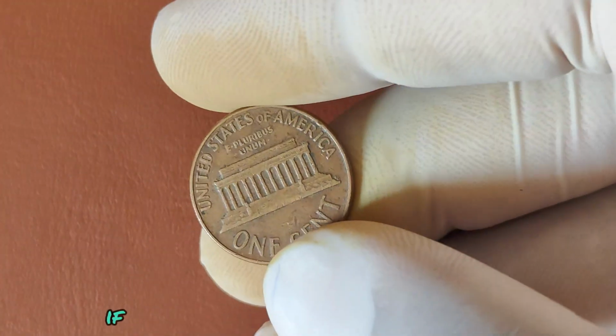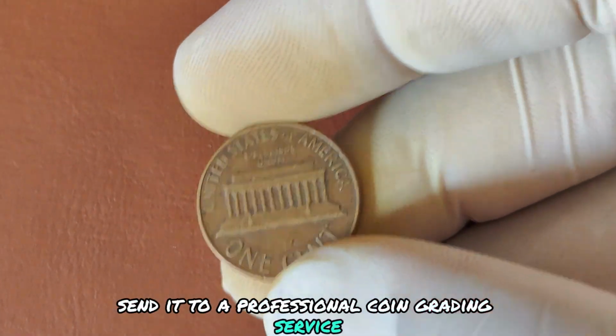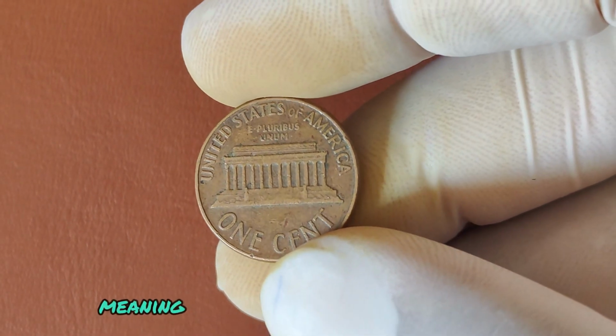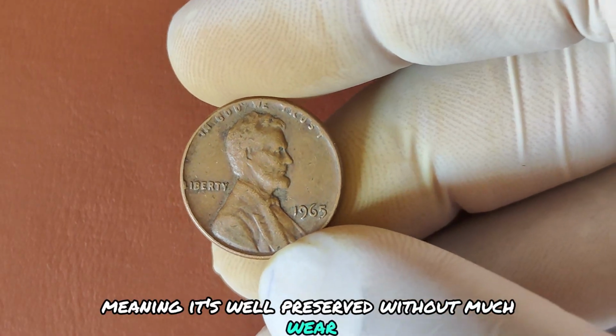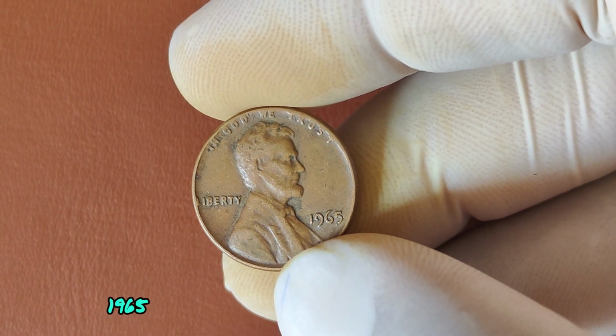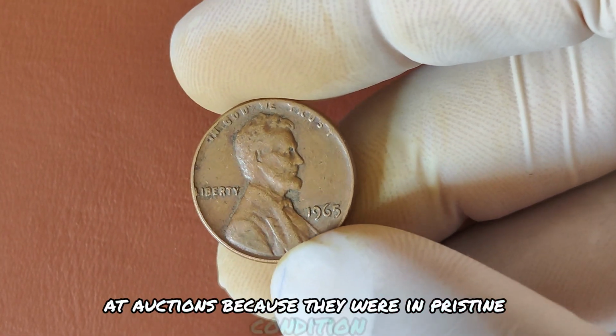3. If you think you've got something special, send it to a professional coin grading service like PCGS or NGC. A coin in mint condition, meaning it's well preserved without much wear, can drastically increase in value. Some rare 1965 pennies have even sold for millions of dollars at auctions because they were in pristine condition.